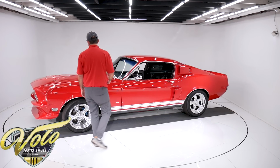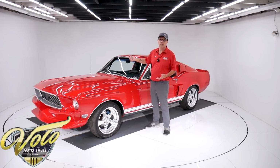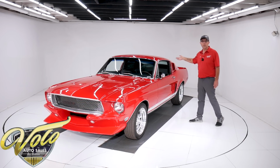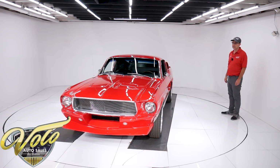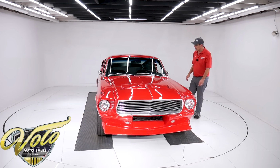When you look up at the motor, it's a nice clean motor, looks fresh. The starter, the fuel pump, all the components look fresh. C4 automatic transmission is fresh. Rebuilt drive shaft, Ford 9-inch rear end. So underneath the car is restored like new. The body's amazing. This is slick red paint.